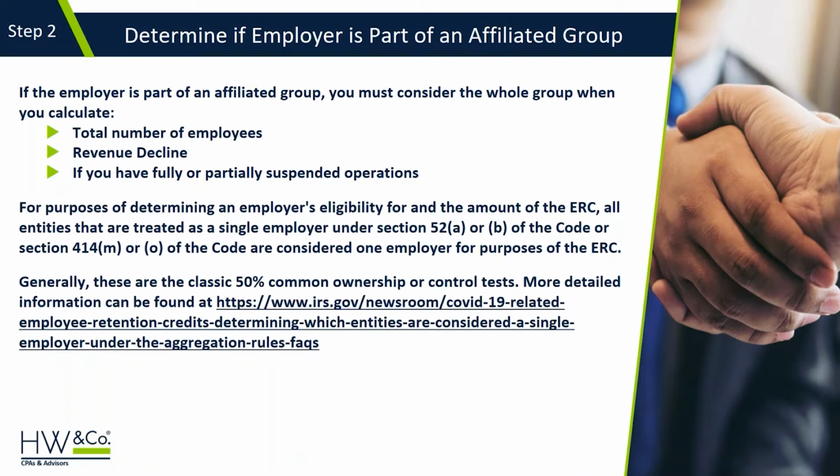Now, we could probably talk for a long time about what makes an affiliated group, and I put in the middle here a link to the code sections, and then a link to where you could go on the IRS site if you want to read a lot more about it. However, it comes down to a classic 50% common control test. And the control is based either on ownership, common ownership, and has a number of rules related to what family members are considered the same person versus other family relationships that may be considered separate. And then it comes down to control. You have one board that controls multiple entities.